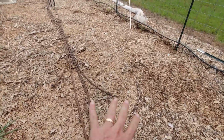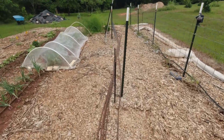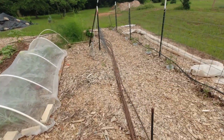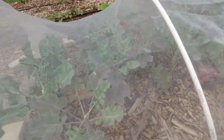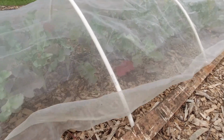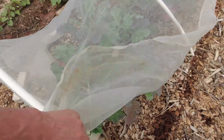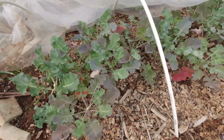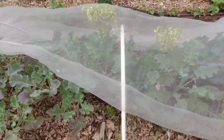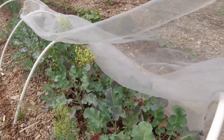Out in here, I don't have anything planted. This is just in case I need it for future. I did have a panel right here, but that went back up in the raised bed. The broccoli is done. So we've harvested it, and this netting here, this stuff worked really good. We didn't have any type of insect activity on the broccoli, and it did good. So I'm not a broccoli fan myself, but the wife, she likes it, so I planted it for her.